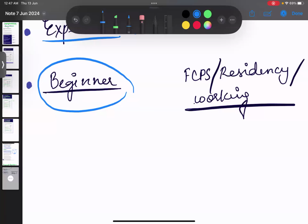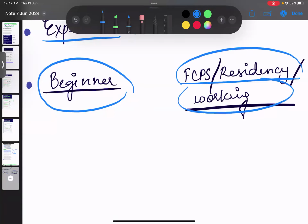All right. Second is that this is excellent for people who are doing their fellowship or residency, or who are working, say you're working as a medical officer, working as a registrar, or you're a second year, third year, fourth year, first year resident, or you're doing fellowship. This is excellent because you are already in touch with your theory portions, your clinical portions. And these are the people, even though these people have very less amount of time to invest in some other course, but these are the people who do best.